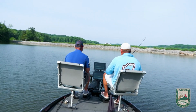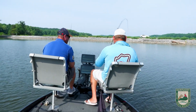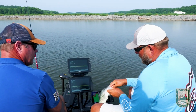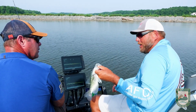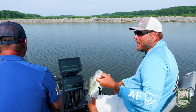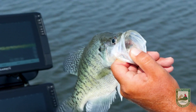There you go. Oh, wow. That's a good one. That's a good crappie right there. Look at that. What a nice fish. Now, is that one big enough to get you excited for tomorrow? I hope not. The fish there probably weighs 1.25 pounds, and I'm looking for more 1.5 pound fish. Next year, that fish there will be one that can win you some money. Yep.